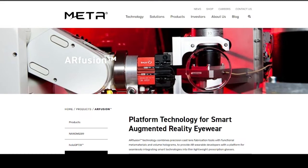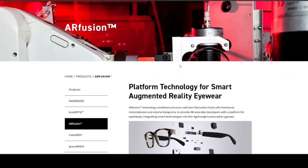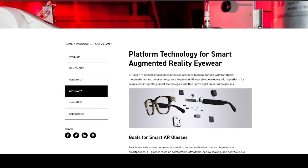Full disclosure, I am long on Metamaterials as a company. I'm not going to talk about the stock today, though. I want to talk about one of their products, which is a smart product platform for augmented reality eyewear. Now, hear me out. This is cool, and there's a lot to digest here.